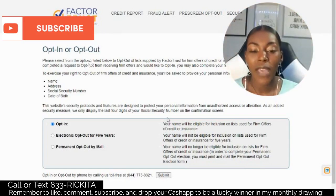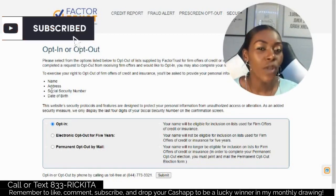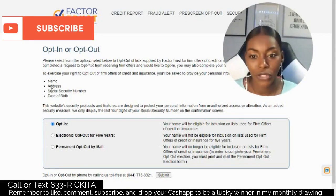So when you opt into Factor Trust, all you're doing is telling them, hey, I want to get credit card offers. And you have to apply. You have to actually give them your name, your address, your social security number, your date of birth. They're a credit bureau. So they're similar to TransUnion, Equifax, and Experian. Those are the three major ones. But go ahead and click submit.